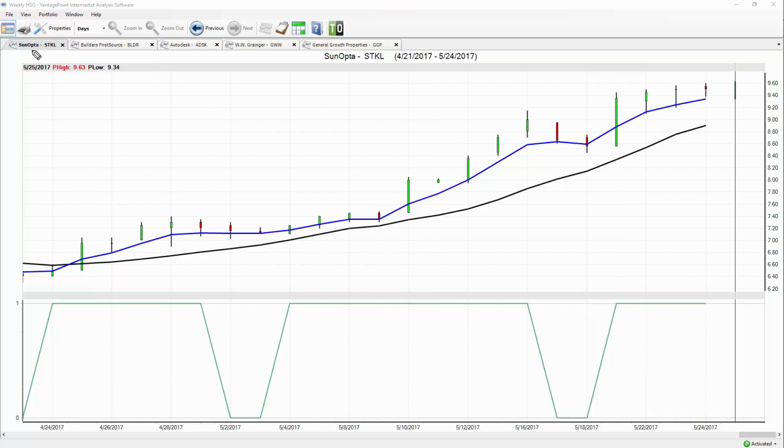But let's go ahead and look at SunOpta here, and STKL is the symbol. And we've got a lot of different opportunities, so real estate, building materials, technology, some really great stuff here. But here in SunOpta, and as we cover really every week, we've got this predicted moving average generated via the VantagePoint software here. And so what we really have here between this blue and the black line is a comparison between this predicted moving average generated via the artificial intelligence of the software and this black moving average, which is really just a simple moving average. So really just a lagging summary of what's already occurred in the market.